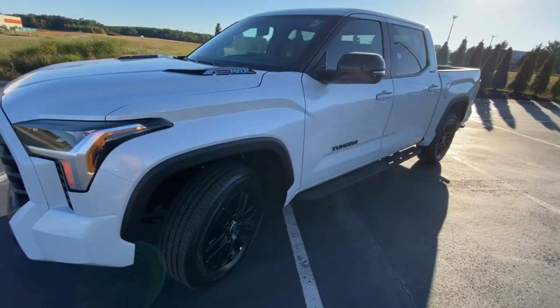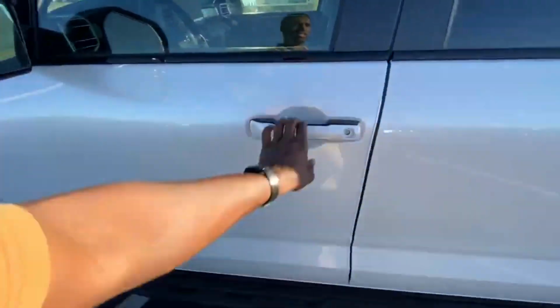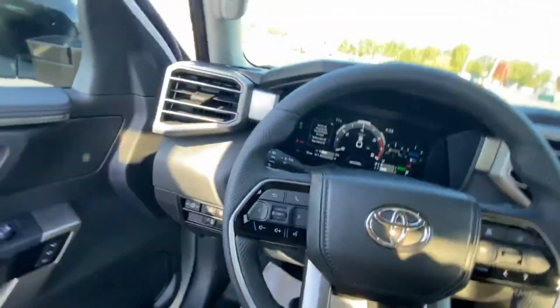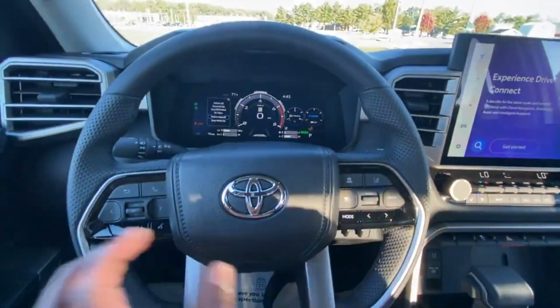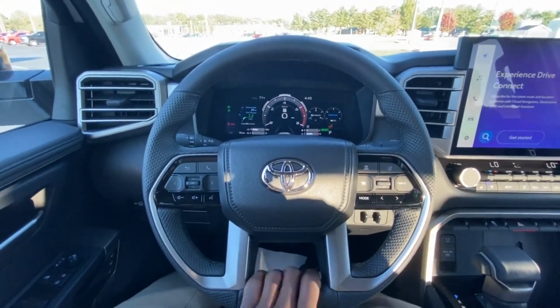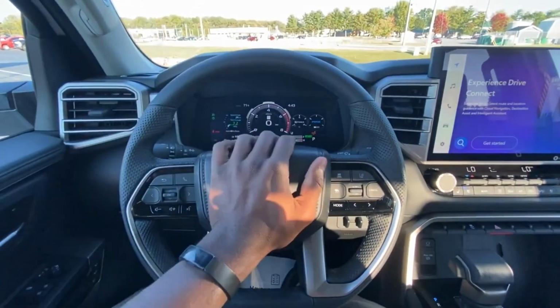But next, let's go ahead and hop in the driver's seat. Let me turn this on. All right, so we do get a nice leather wrap steering wheel here. Nice and big, full feel.